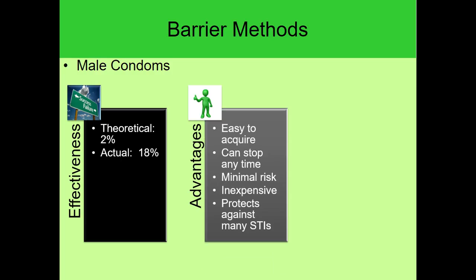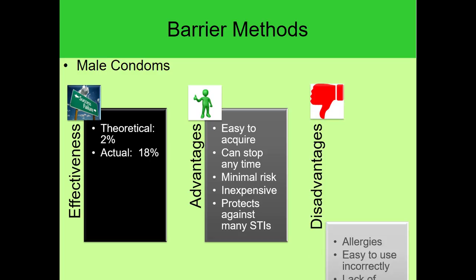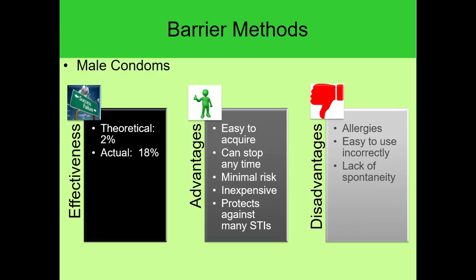The advantages, of course, are that you can acquire them practically anywhere anymore. You can stop using them anytime and return to fertility, minimal risk, inexpensive. And then this is the one method that protects against a lot of different STIs. Not all of them, and we'll talk about that in that chapter, but it helps to prevent the transmission of STIs.